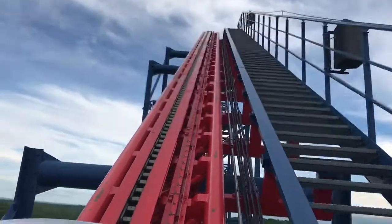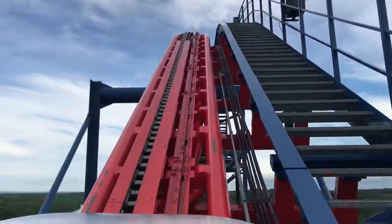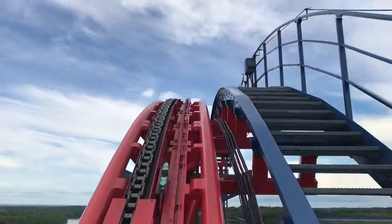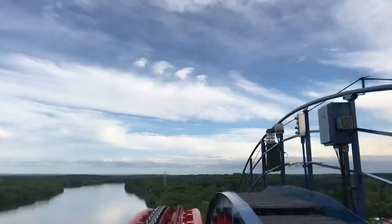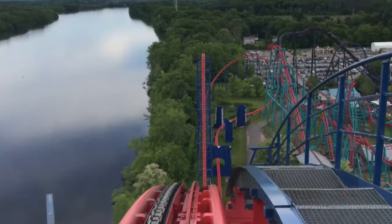Wow, what a view. The peak of this initial lift hill is the highest point of the ride. The reason that the coaster initially ascends to such a great height is because it must gain gravitational potential energy. At the very top of the coaster, when the car stops right before the 221-foot drop, the car has no kinetic energy and a great deal of potential energy.